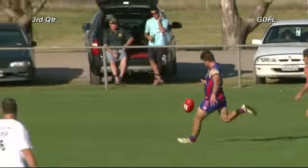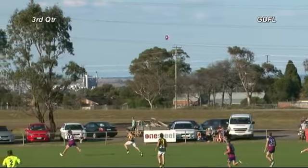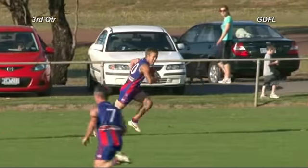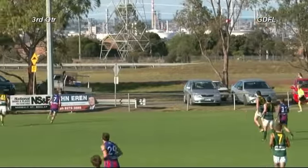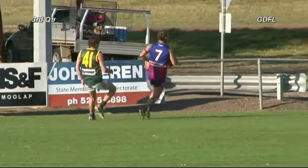Finally, it's Fantella that's got it on centre wing. Now the long kick in forward. Page has made great position and a great kick, finds him marking the ball on his chest. He's inside forward 50, chips it over the top, looking for Fletcher.